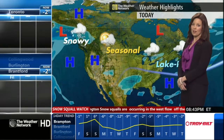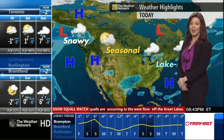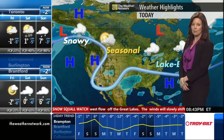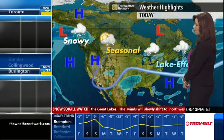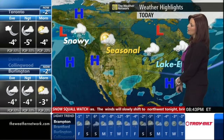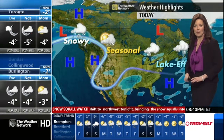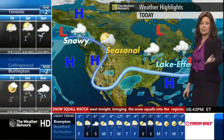Lake effect machine rocking and rolling through Ontario, and in fact, it's going to keep up at least until Saturday, and then we'll get a storm, and then it'll start again. So a lot of snow on the way for Ontario, a lot of snow on the way for the BC interior high elevations, and also into Alberta.